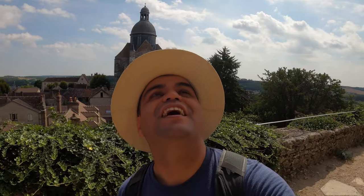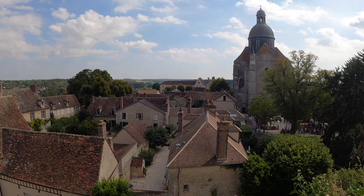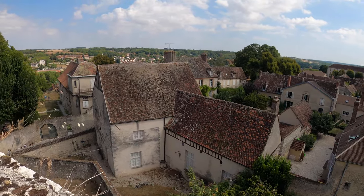So the town is quite, I don't know how to describe it. Cute is not the right word. It's very interesting and beautiful to see. A lot of really old French structures. Let me give you guys a quick view. And that's exactly why we're visiting this town, because it's this medieval city that has been well preserved, and it's actually a UNESCO heritage site.